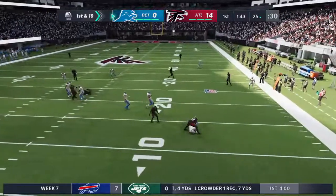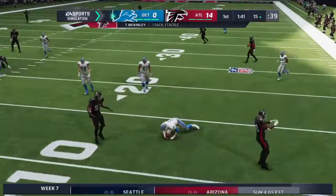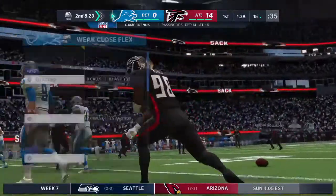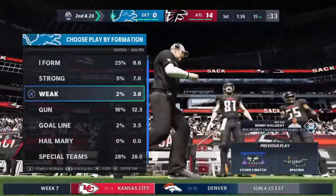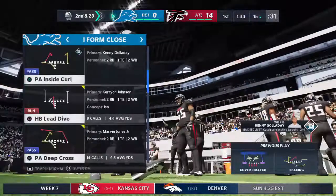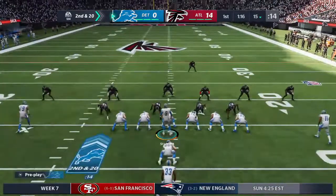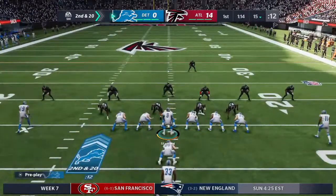I like that. And he's taken down, trying to do a little too much, getting outside of the pocket, and it results in a sack. McKinley in there to get him, and that is sack number 6 now for him on the year. So now 20 yards to go on second down after the sack. Work to be done.